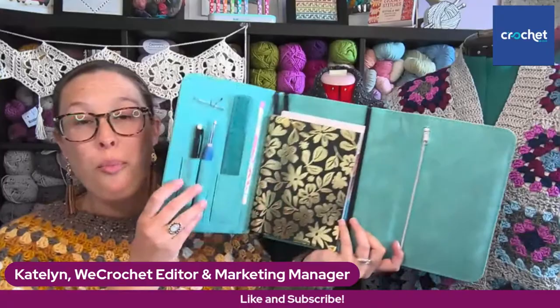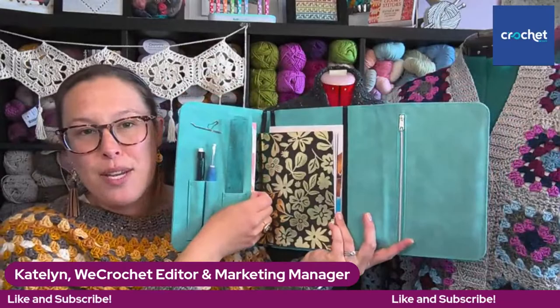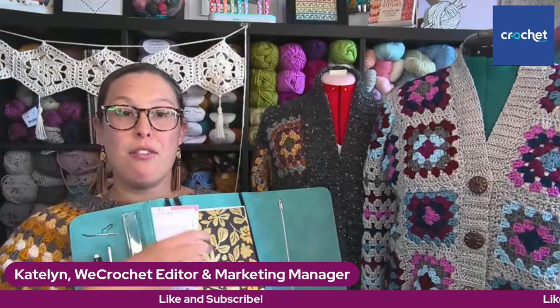So in here, we have our WeCrochet glossary card. Again, hard to do backwards. Hold on. Let me see if I can get this out. Our WeCrochet glossary card. So you have all your definitions. You can stick a ruler. You have your hook, your pencil. There's a magnet up here for your stitch markers and darning needle. And then you've got these really great elastic strips in here. You just fold this around.